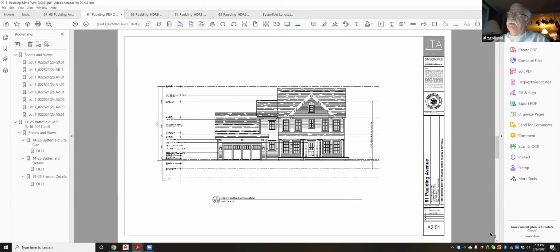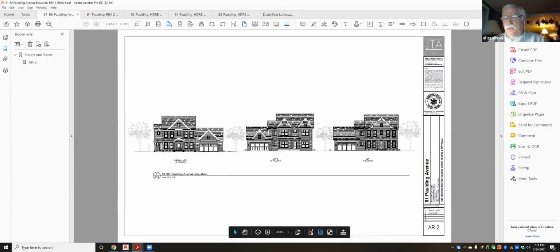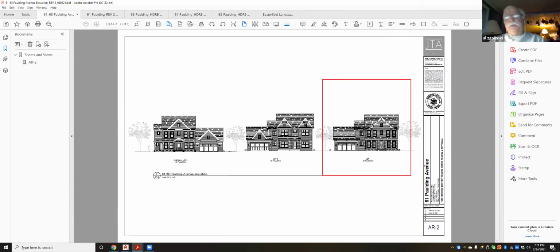I guess this is a public hearing, so what we'll do is we'll go ahead and open it up to public comment. And I guess once you show on the screen the three units side by side. So we're talking about lot 1 or lot 2? Lot 1, correct. Okay. So with that, we'll open it up to comment from the public. And please address your comments to the board, and if you could identify who you are, the speaker, and where you reside.